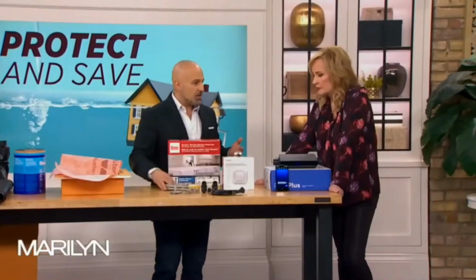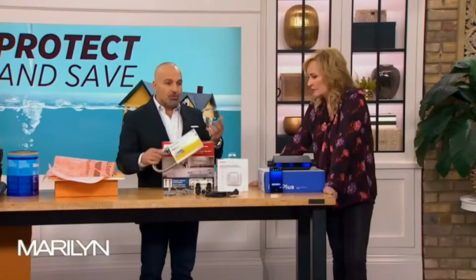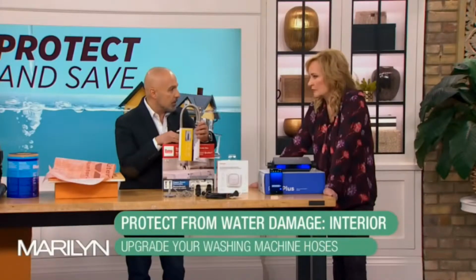When it comes to the inside, toilets, big danger. Washing machines, big danger. Again, we don't look at these things. So look at the toilet, the water supply hose, the washing machine hoses. Replace them if they're old. Replace them with the braided hoses. They're a lot stronger. They'll hold up a lot better.